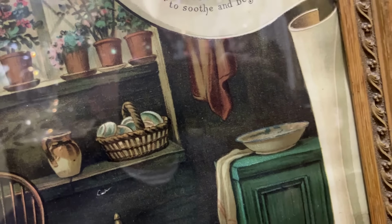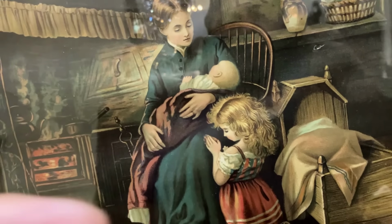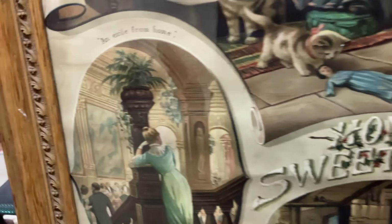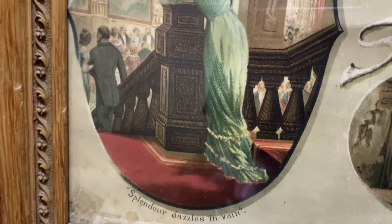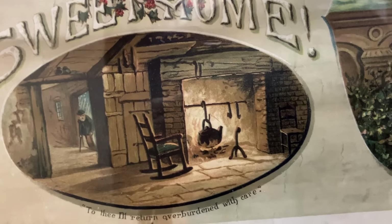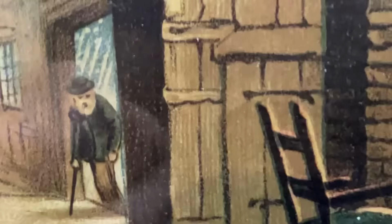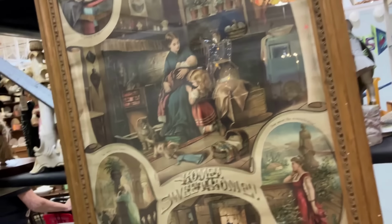To soothe and beguile. You don't hear the word beguile much anymore. Look at the hearth. There she is with baby and the little daughter saying her prayers. And of course the kitten has to be playing with something. An exile from home. Ah, splendor dazzles in vain. Oh, yes. How sweet the remembrance. And there it is. To thee I'll return, overburdened with care, home sweet home. Look at that. Oh, look, there I am. Isn't that awful? Oh, well. I like that.